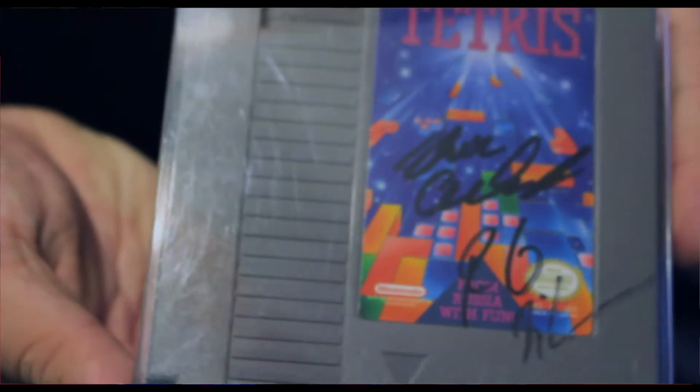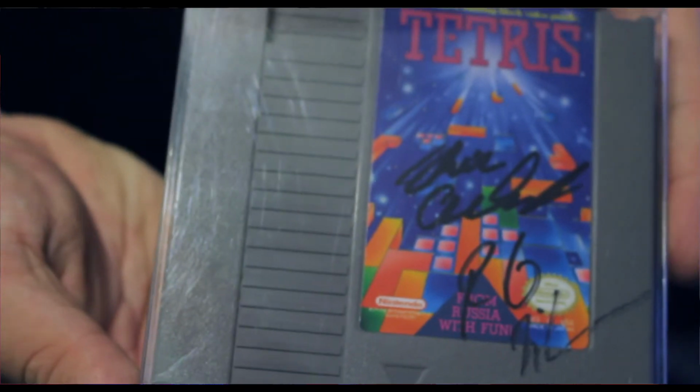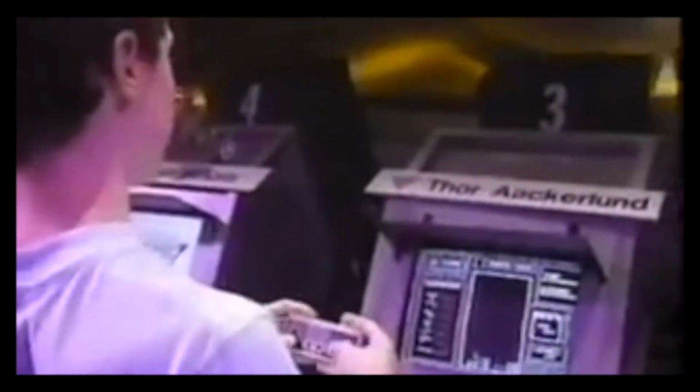Now everyone tries to get marker off of their carts. Some I try to put marker on. Like this Tetris game, it's signed by Thor Aackerlund. He was the first place person for the Nintendo World Championship, and Robin Mihara, who was the 3rd place.